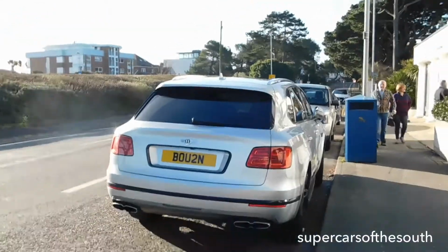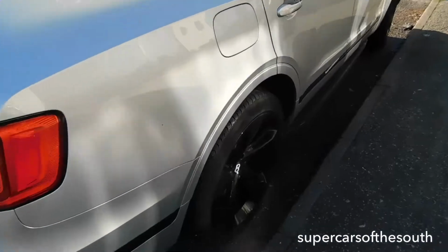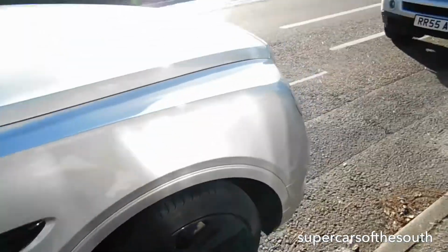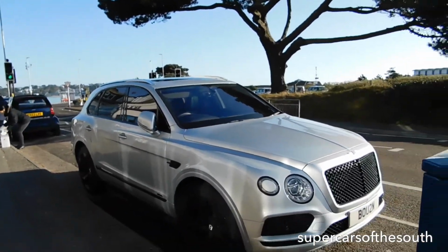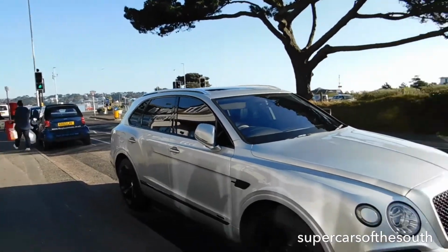So we are here in Sandbanks again for another day of car spotting. We've got this really nice Bentayga parked up. The owner of this also has an F12 and a Lamborghini Murcielago, so safe to say he has some cool cars. But yeah, we're going to spend the day spotting. We're going to be meeting up with a few cool cars as well, so yeah, should be a good day.